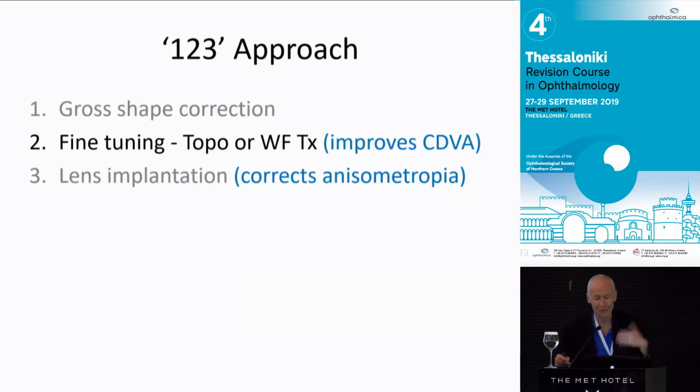What are you going to do? So you can approach irregular astigmatism in this way. First of all, just so you all understand why we're talking about contact lens testing, a rigid contact lens gives you a perfect optical surface, so it neutralizes any irregular astigmatism. That's why it's such a good diagnostic test.